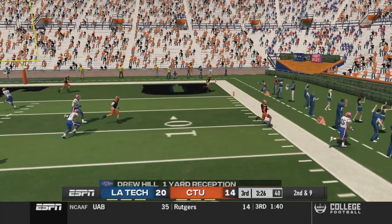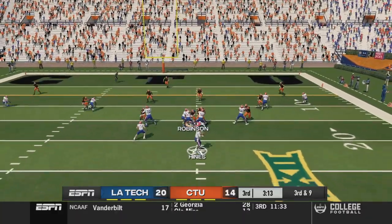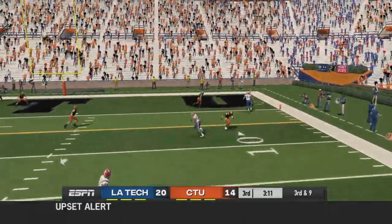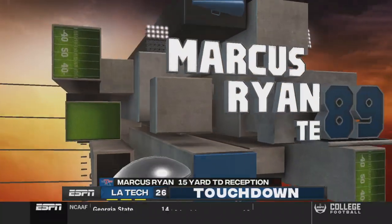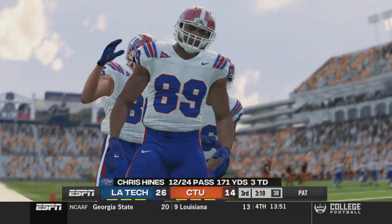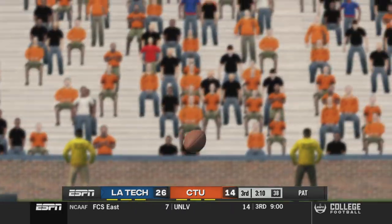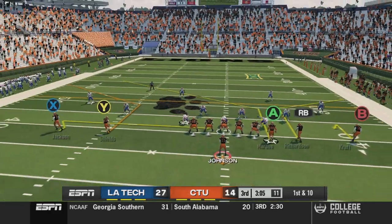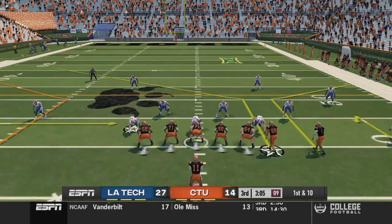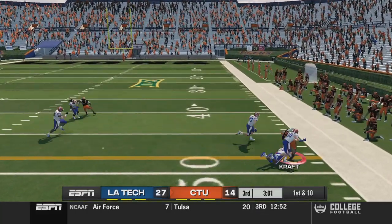So here is Hines throwing to the right side. Drew Hill has it, only a gain of 1. 3rd and 9 now. Hines throws to the end zone. Marcus Ryan, the tight end. It's a touchdown. He found the zone in the corner of the end zone, just wide open right there. That throw had to be online. Thrown to the back shoulder. It's 27-14. So here we go back onto the field.